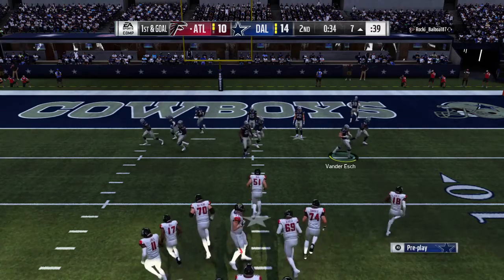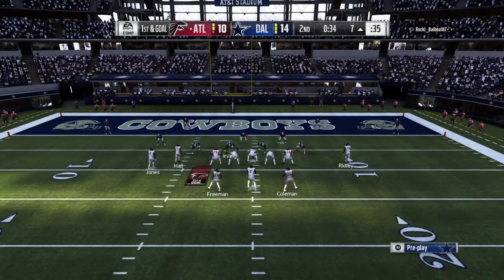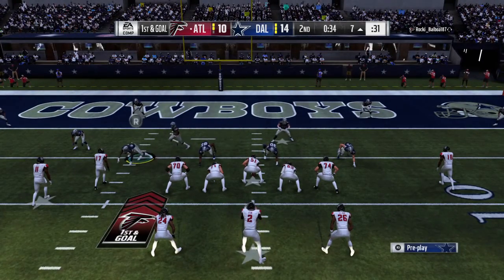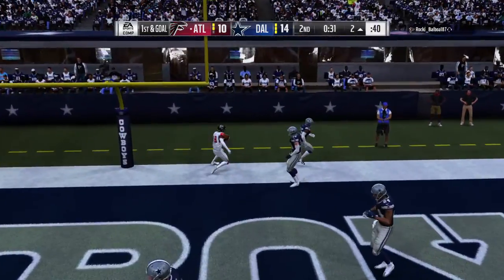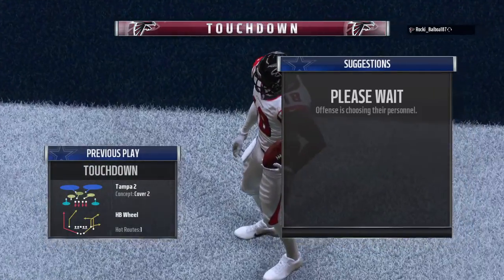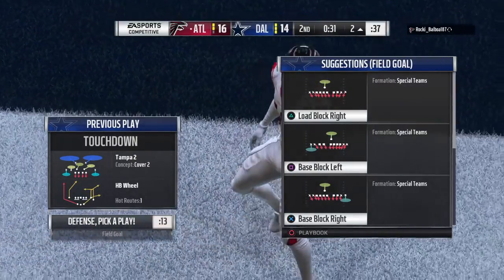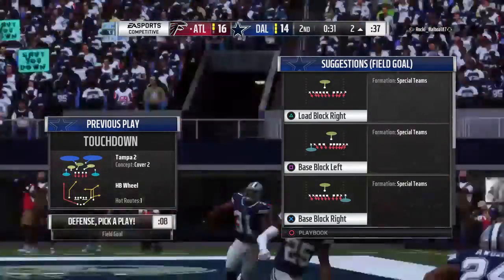So it's 1st and goal, and a great opportunity to get that lead back before the break. Ryan will throw again. And that is caught. Touchdown, Falcons. Calvin Ridley, a 7-yard touchdown grab. And the Falcons are in for 6.